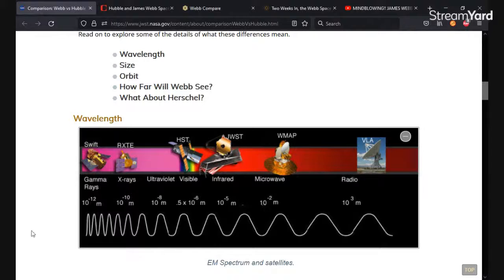So they had SWIFT to look for gamma rays, RXTE for X-rays, Hubble for visible light. And another one I heard about, well, there was a little bit of infrared and a little bit of ultraviolet in there. But we're missing a big chunk of ultraviolet, though I don't know if they care that much. Maybe there'll be something built to do that. James Webb looks at the infrared. WMAP looked at microwaves, which is way far back.